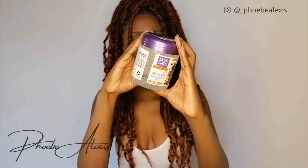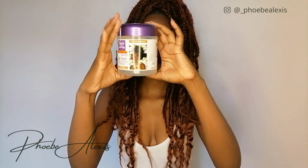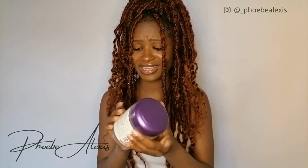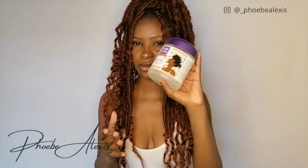So I'm gonna try that out for you guys on camera, and we'll see how it compares to a regular hair gel. But I assume this hair gel is more for when you do a wash and go type hairstyle, because it says it's a curl power, a curl activator. So I'm pretty sure if you want that wet look, you can use this gel to achieve it. But again, I've never tried it before. I'm looking forward to taking these out so that I can try it for you guys on camera, and you can tell me how you like it, and I can tell you how I like it too.